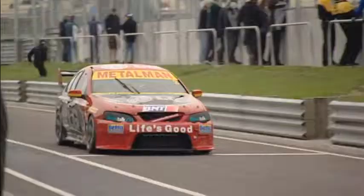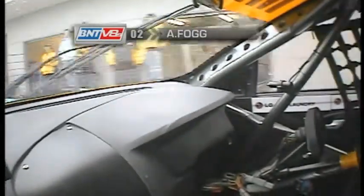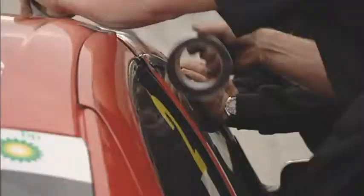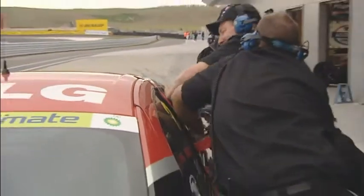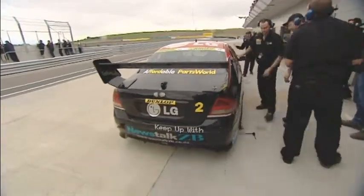There's the 2 Commodores, the AV8 teammates. Yeah, and isn't Andrew Anderson doing a good job? And here comes Fogg. Is this a drive-through for that result or to fix the damage? Looks like they're going to have to sort out that flapping door of Angus Fogg and the number 2 LG Motorsport car, the Ford Falcon there. The old tape goes on. There is nothing more frustrating in the drive than having to come in the pits and get the repairs done when you know you can be out there battling it with the best.